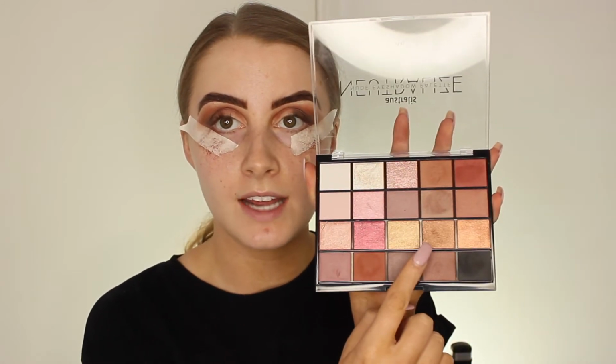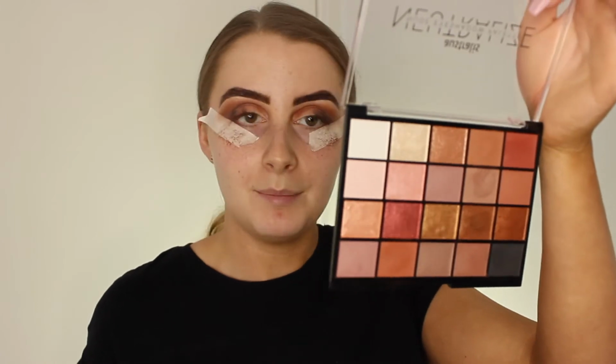I'm going to take this colour right here, which is Cinnamon.